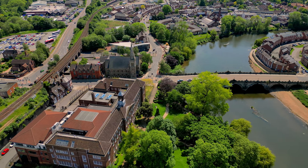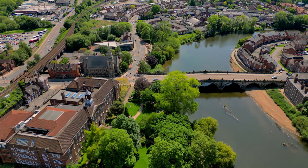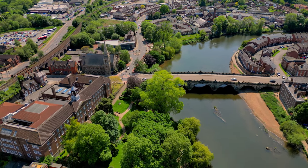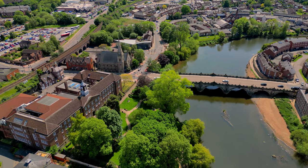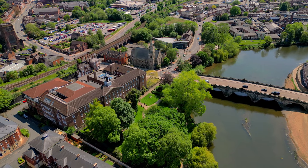The English Bridge is one of the two that form the main east-west route over the Severn as it loops around Shrewsbury, the other being the Welsh Bridge on the opposite side of the town, and despite its name, both bridges lie within the English border.